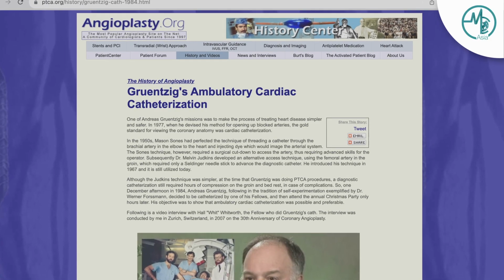The first angioplasty, which is using a balloon to open up the blockage, was done in September 1977 by a physician called Andreas Gruentzig. And from then on, there's been no looking back. The field of interventional cardiology has progressed, and nowadays there's usually a non-invasive method to intervene compared to just bypass.